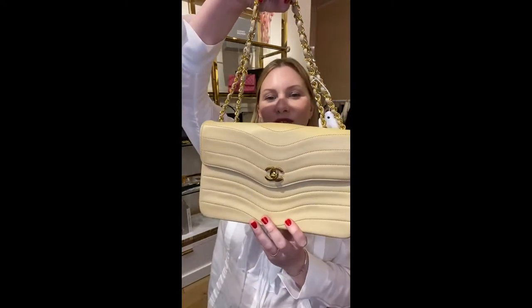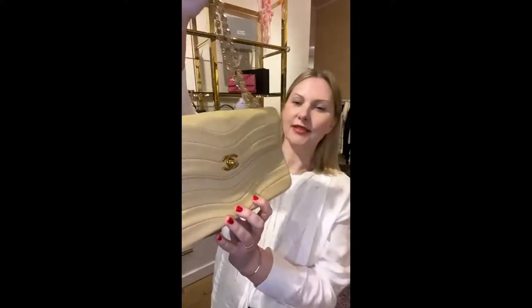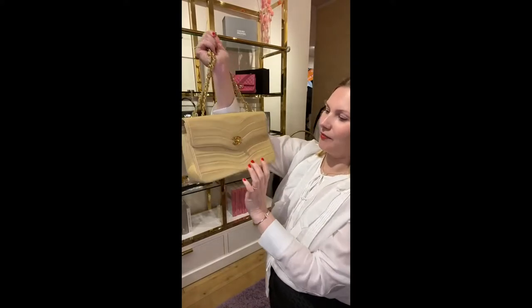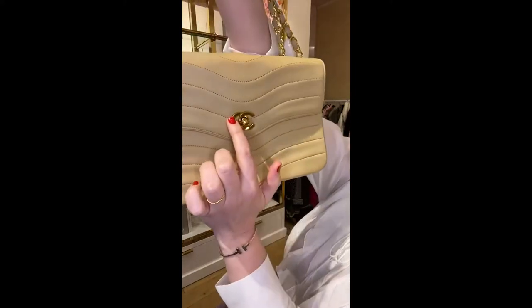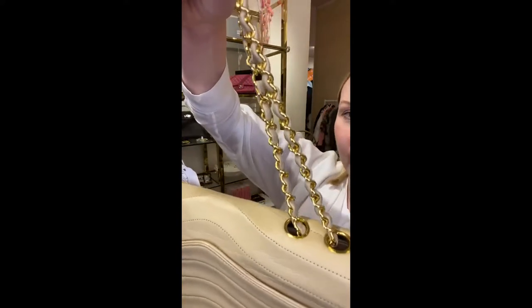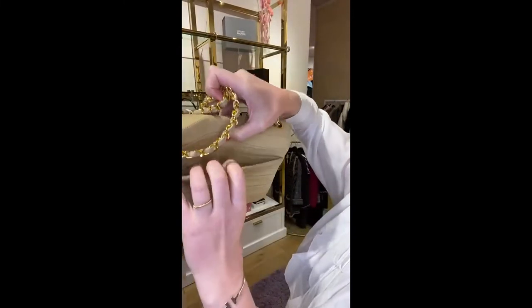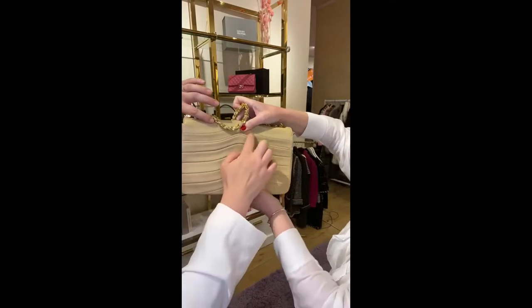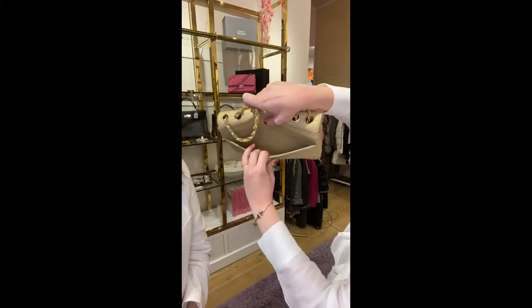I just love how it looks because this is not just the standard quilted bag, which we all love and know. This is the wave bag. It has the chevron detailing in the wave type, this lovely 24 karat gold gilded turn lock, which is also signed here, and the combination of the gold plated hardware with the beige color is just amazing. And look how amazing this back pocket is. It also has the wave shape. It's so clever, it's almost camouflaged. You wouldn't even tell that it has a back pocket. And the inside is so clean.